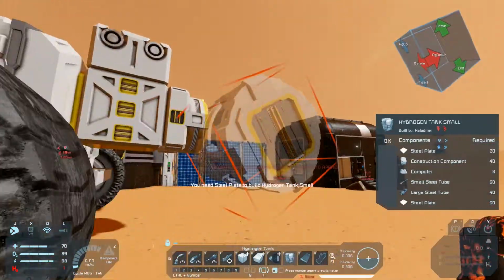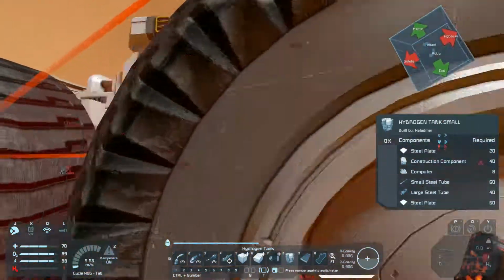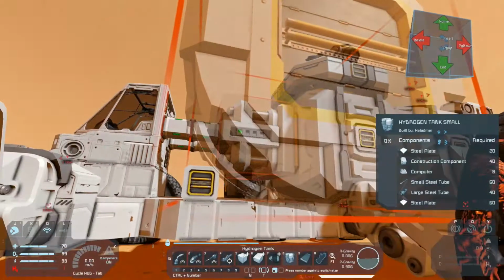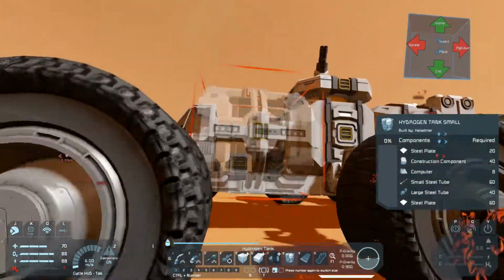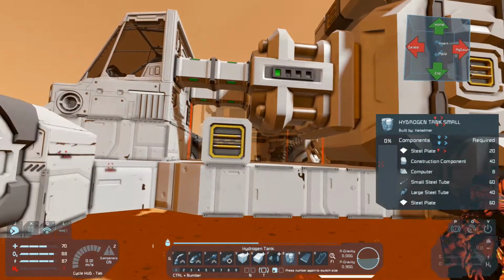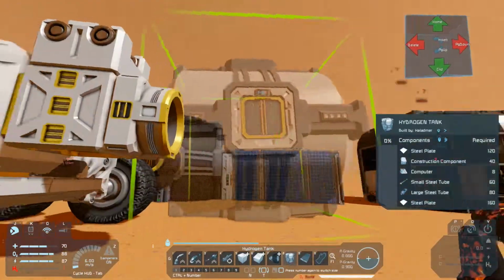Steel plate. And, you know, we have the parts we need to make one of these. All right. See, I was hoping to be able to sneak this thing in between the wheels right here. Doesn't look like it, and I'm thinking it's probably because we have nothing to attach it to.